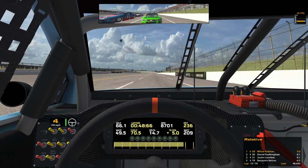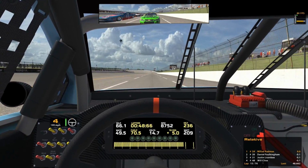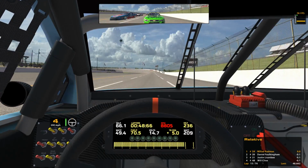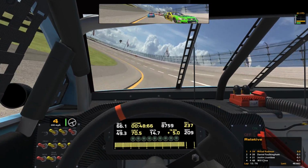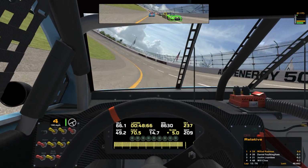Make sure he doesn't have enough room to get to the inside of me to make it 3 wide. He pushes me ahead a little bit, and then we will drop back down to the inside lane entering turn 3, and that is basically how to run Talladega, and it is a little bit complicated.